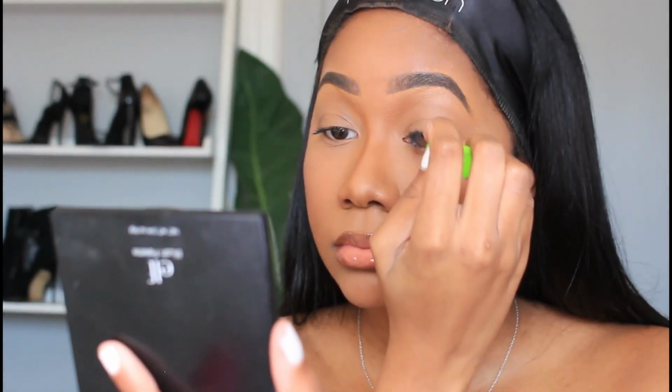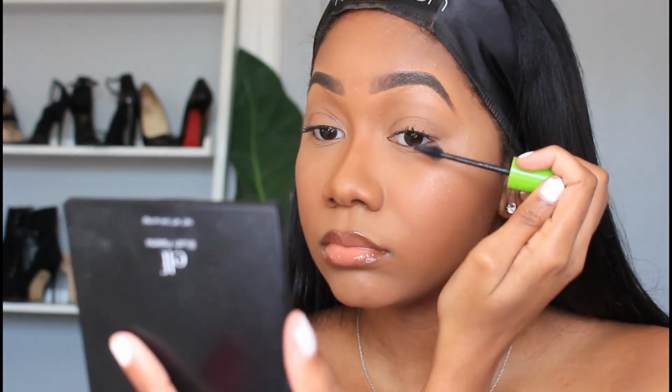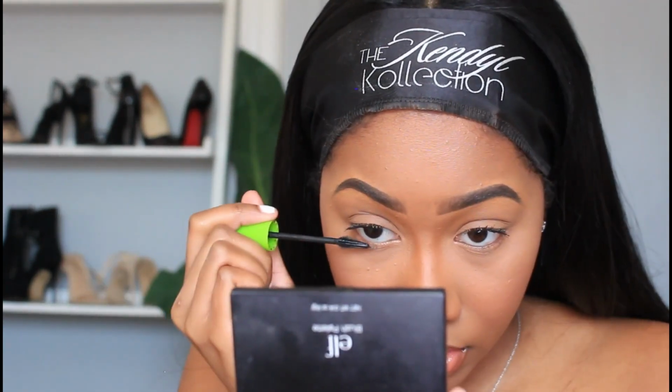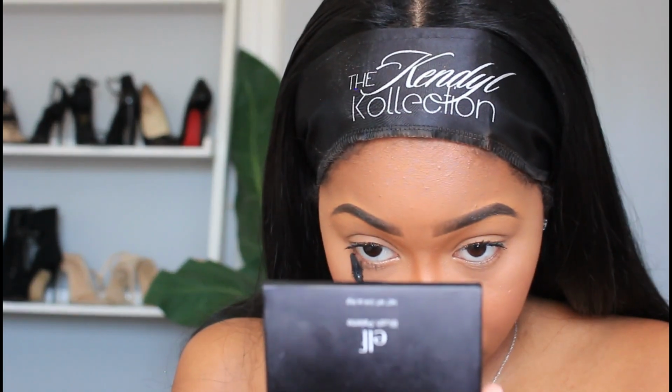Lately, I've literally been gravitating to any mascara. I haven't found one that I really like, except for the Better Than Sex mascara. If you guys have any mascara recommendations, I would greatly appreciate them.